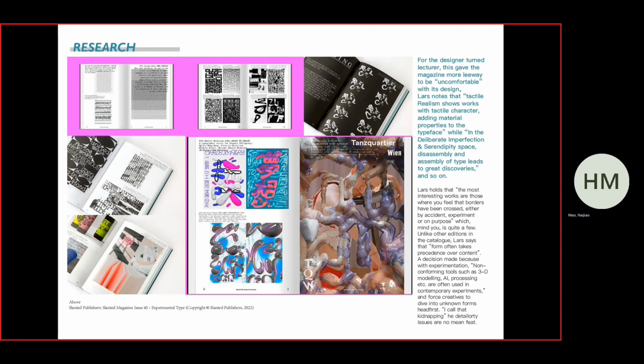Editation in the hetero law say that front often take precedency over context. The a design made because with the experiments, long confirming tools such as 3D modeling, AI prosiding, and so on are often used in contemporary experiments and face creative to drove into unknown form and head first. I call that kidnapping. Dictatority issues are no mean fact.